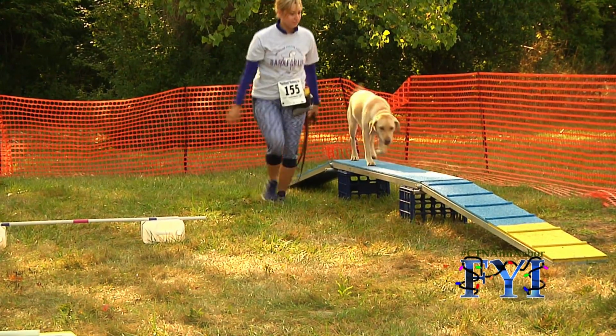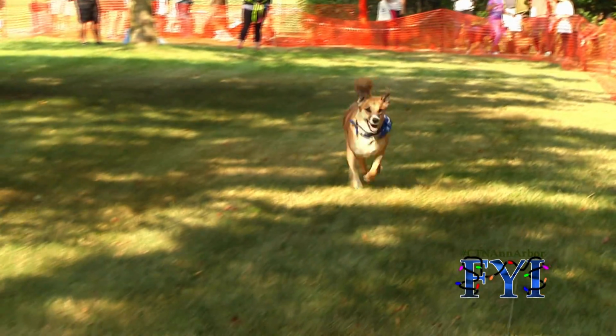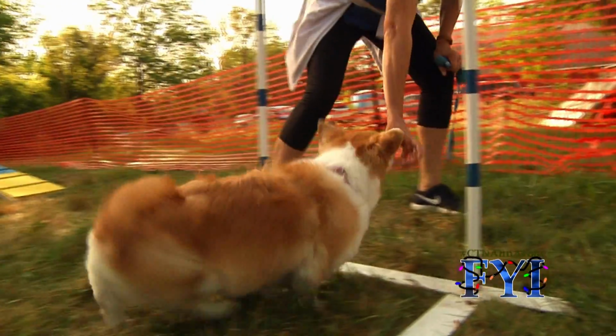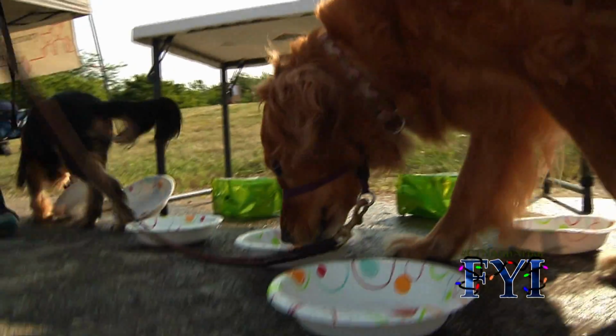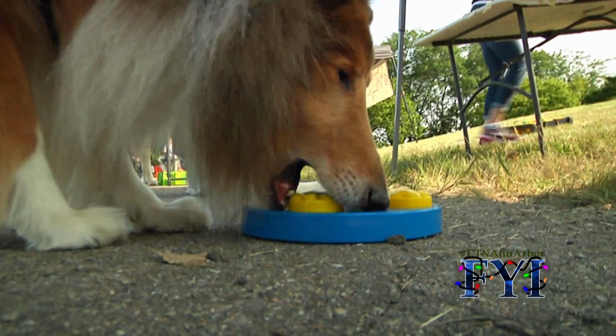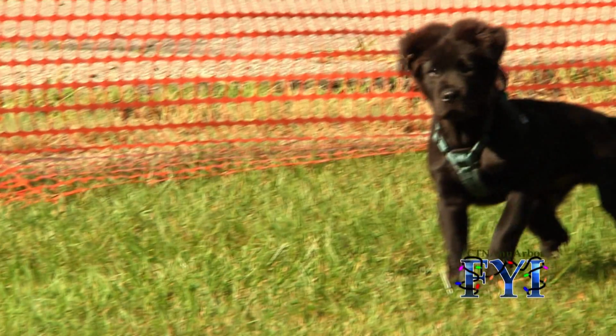After the 5K, the dogs got their game on. We time them and how fast they can run our 25-yard stretch. Ann Arbor Dog Training Club has helped us support agility. We can do clay impressions of your dog's feet. We have bobbing for wieners. We have puzzles, so lots of fun things to do. Pups all around are already prepping for next year's race on August 25th, 2018.